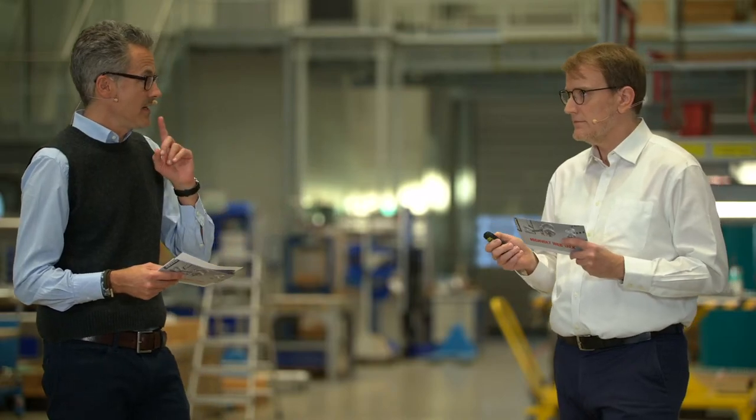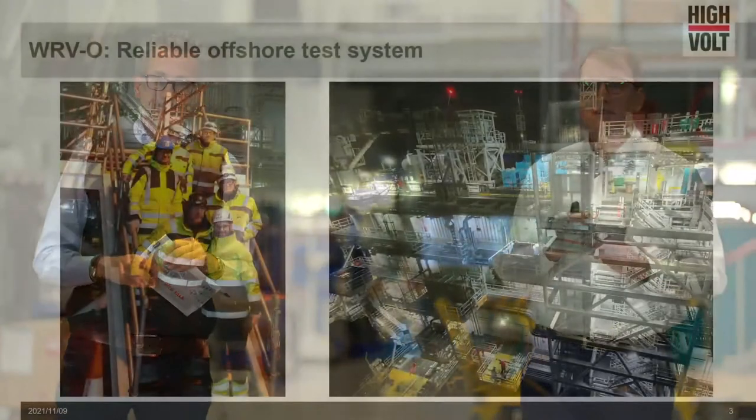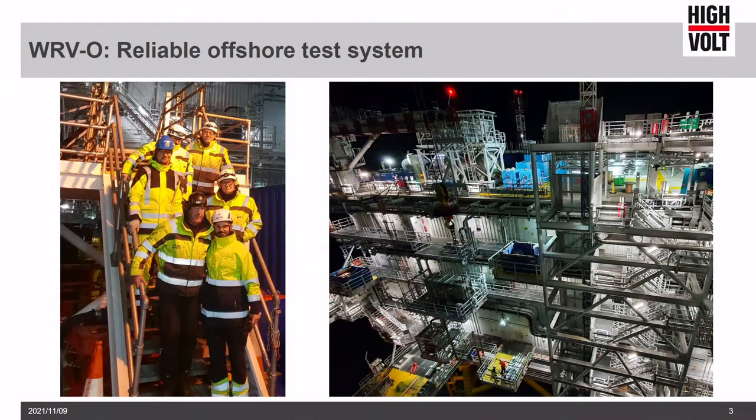But another very interesting slide we prepared. And this is the second slide. This slide was taken, or the pictures were taken last night around 8 p.m. because we are actually live on the platform, and on the right slide you see this blue things. So this is the offshore test unit on the platform, and on the lowest deck there are the cables to be tested, and that gives a certain complexity also for the staff on site.